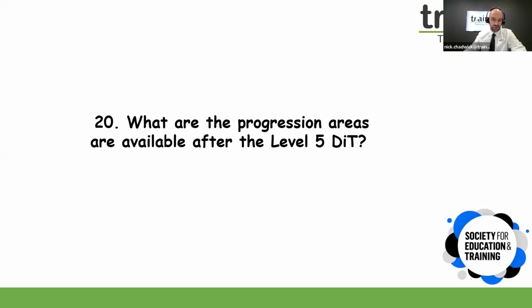And the final question is, what are the progression areas available after the level 5 DIT? Yep. So this level 5 DIT obviously allows your learners, or yourselves, to complete QTLS, which is that period of professional formation. I know that you said that you did it, Nick. I did it too. And that can be completed with SET, and that's outlined in our other podcast. And that really is that main area of progression.